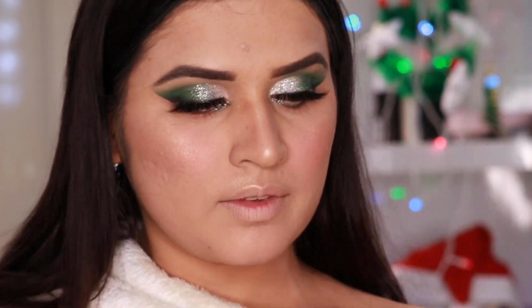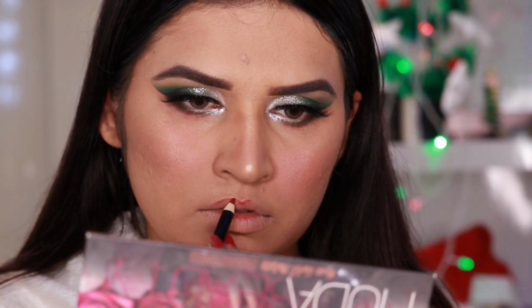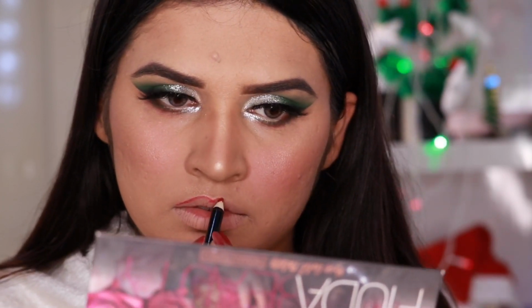To line my lips, here I'm using a lip liner in the shade Berry Red from Wet n Wild.